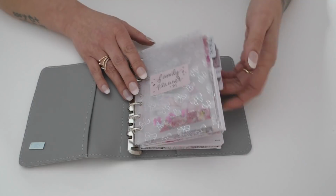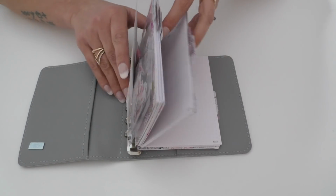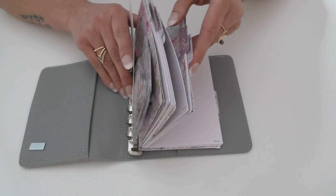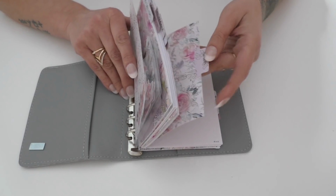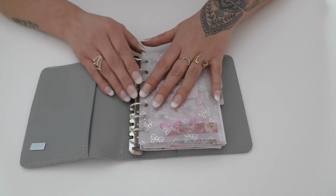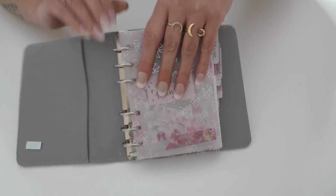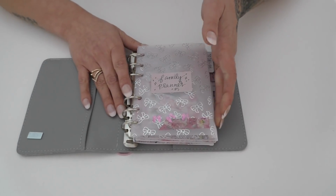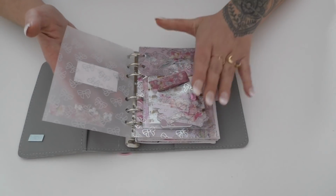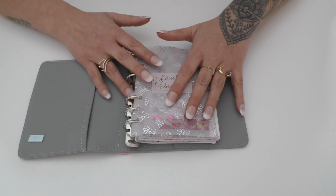I keep track of passwords to my bank and my credit cards. I will do vacation planning in here. So this is really everything that's related to my family life. And I like the rings so that I can move stuff around. I also love that it has a pocket for me to keep some stuff in. So yeah, this is all things related to family life.